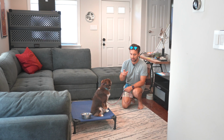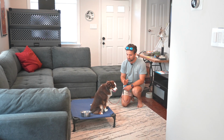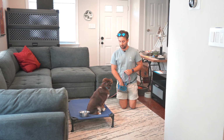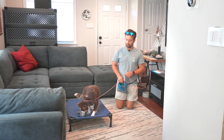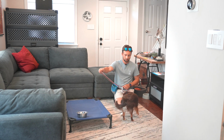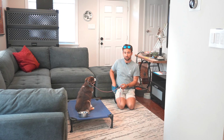So right now, Toast is kind of resource guarding. He made an effort to sit directly in between me and the bowl. So I'll show you in a second. I'm going to throw some food in the bowl for him. Again, really show him that that is his bowl. That is, nope, place, yes. But using his obedience to work on the resource guarding.